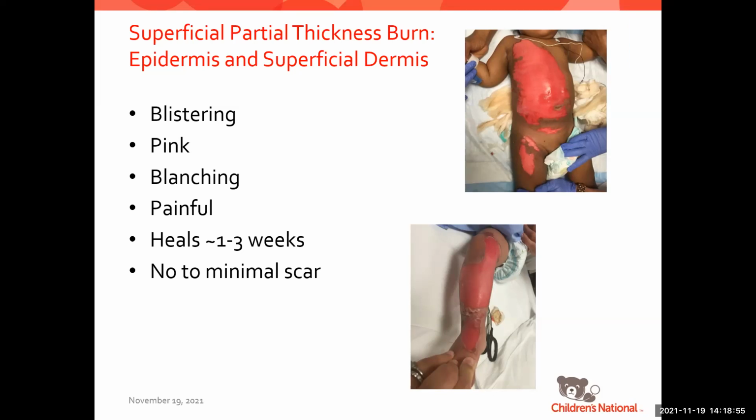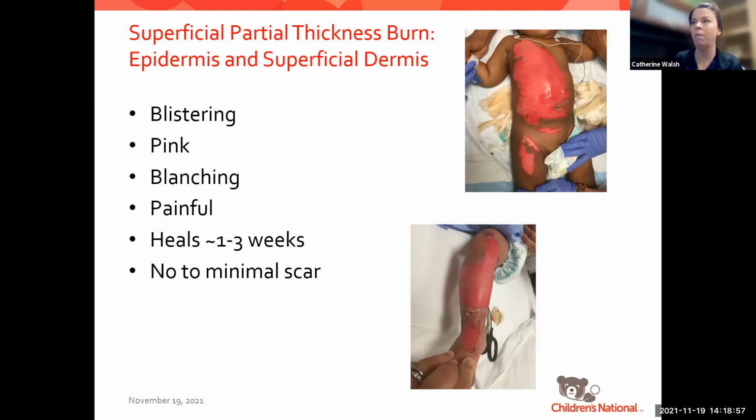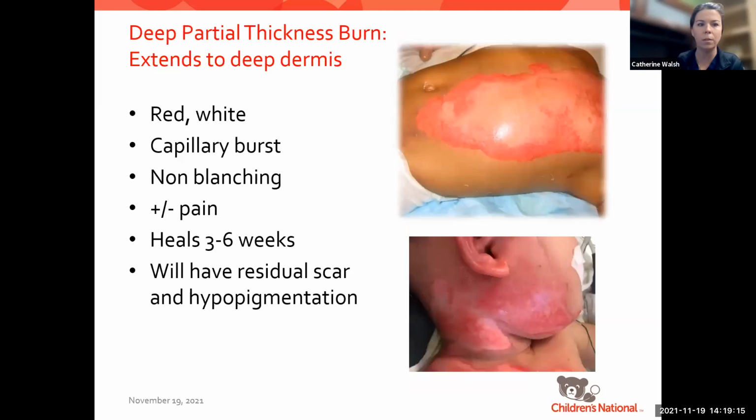Anything that blisters is at least a second degree burn. Most of these burns heal within about 2 to 3 weeks and do not leave a scar. So they are blistered. Underneath the blister, the wound bed is often pink. It is blanching. It can be very sensitive. Both of these pictures are children with superficial partial thickness burns.